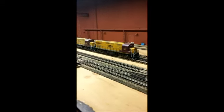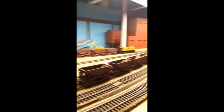HO scale is my favorite. It really is. I love HO scale. I've been in it all my life, and if I can stay here, I will. But who knows? Who knows what the future brings?